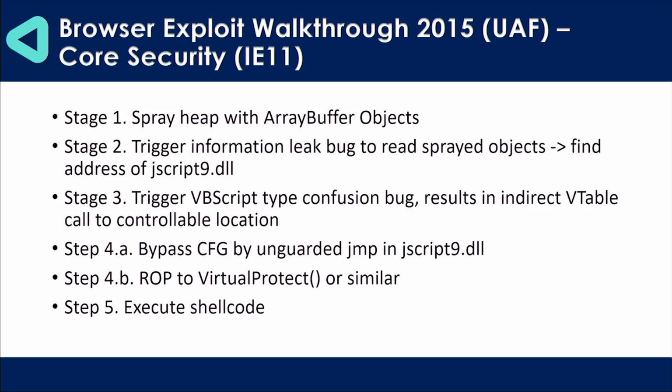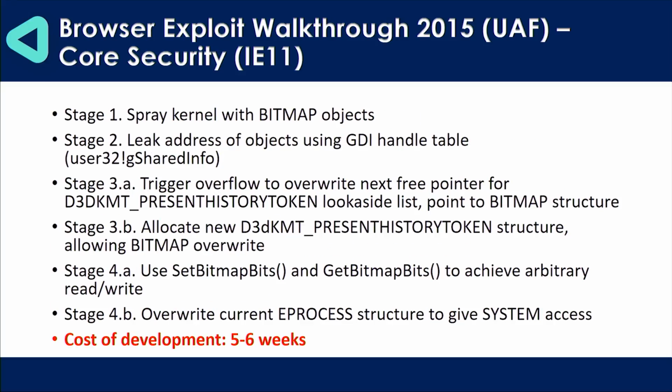So this is the same bug. They did the same things here, but then they have to essentially do all this over again to get kernel code execution. I borrowed someone else's kernel exploit to put in here, but basically, yeah, they had to do information leaking, memory grooming, and then eventually, get system.